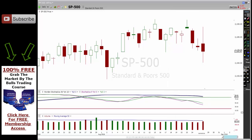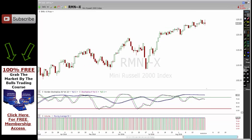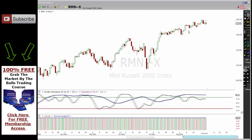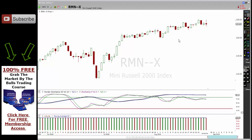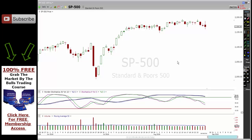If I bring this up through here, you can see that we're still setting up. It looks like we're trying to break down, but nothing going on there yet. Looking at the Russell, we actually broke back up, but there's a lot of indecision up here with a bit of a doji candlestick pattern, and no real decision yet. Looking at the Nasdaq, I do believe it's likely to be the one that falls the hardest, guys. All in all, it's very difficult to see what's going on right now, especially in the short term. Short term, we're not getting any clear signal.